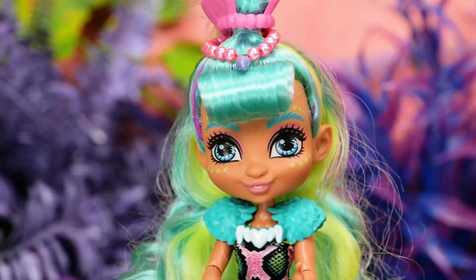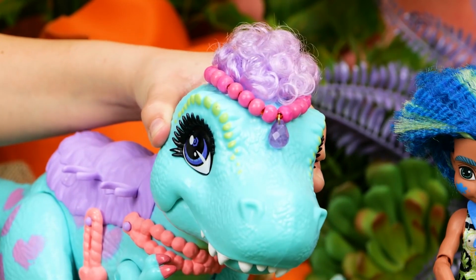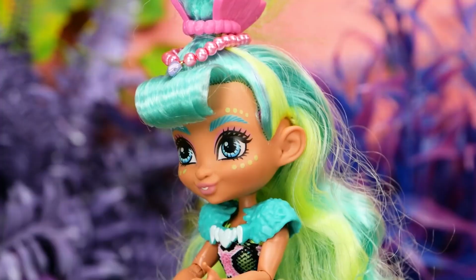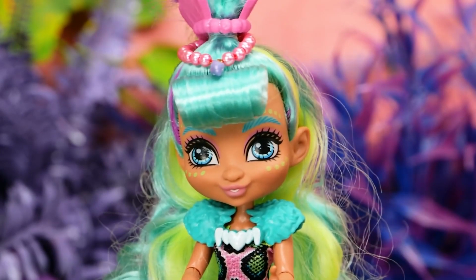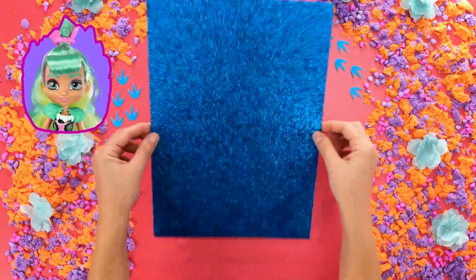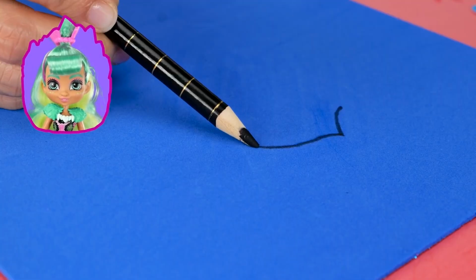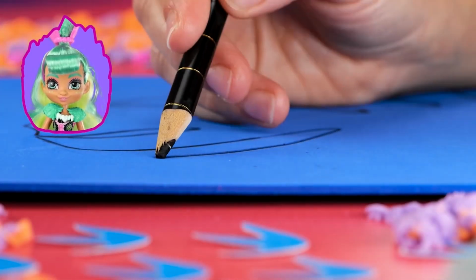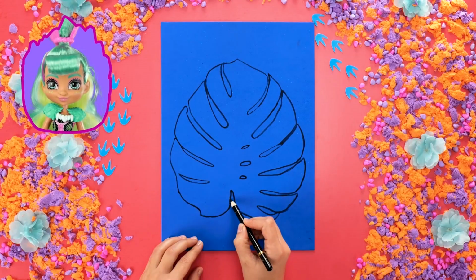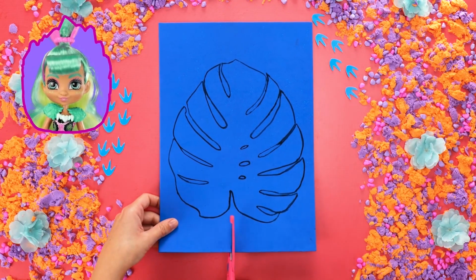Oh, well, what do you think of your present, Tyra? Oh, I'm so glad you love it. Oh, I almost forgot. We need to finish decorating while Tyra's busy. Come on! These handmade leaves will be a perfect decoration for Fernessa's garden. For this craft, you'll need colored foam paper, a pencil, safety scissors, craft glue, and a wooden stick. Decorations set the vibe for any event, and these leaves are perfect for a birthday in the garden.